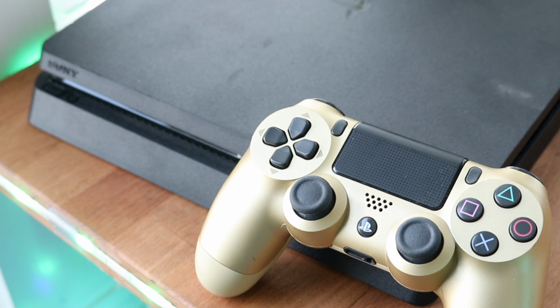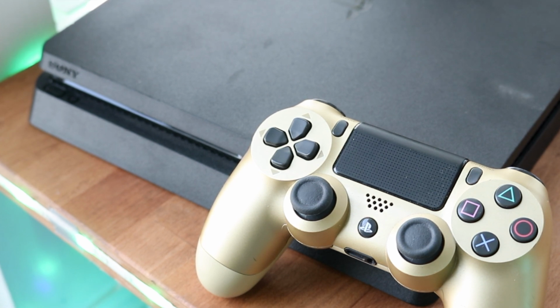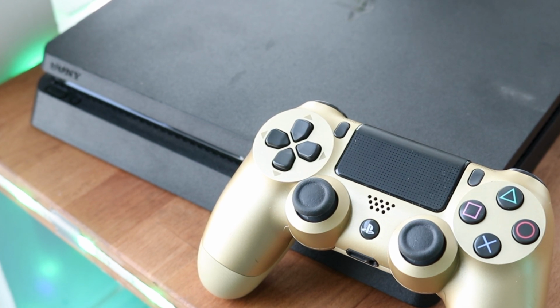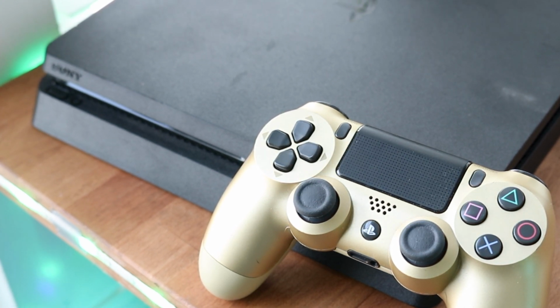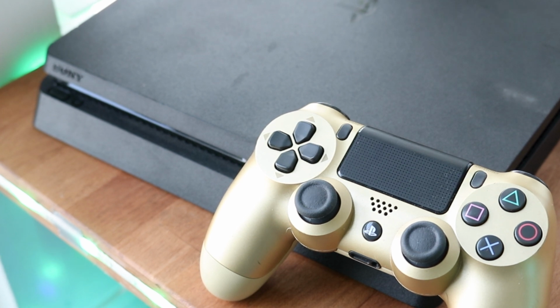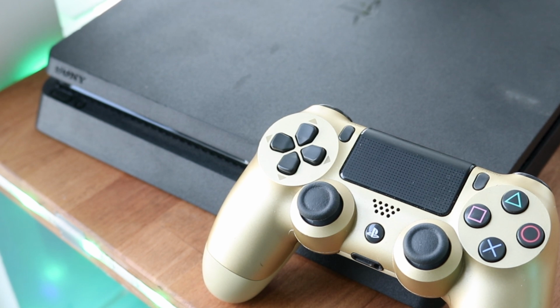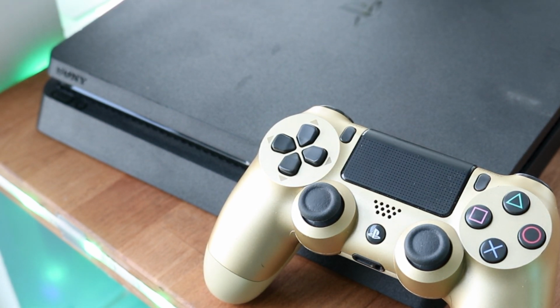Now, this thing came out on September 15th, 2016, and the retail price, like I said, was $300. The biggest selling factor of it was the fact that it was smaller. It was still a competitively priced thing, but it was the cheaper model next to the PlayStation 4 Pro, which was also being sold at the exact same time.